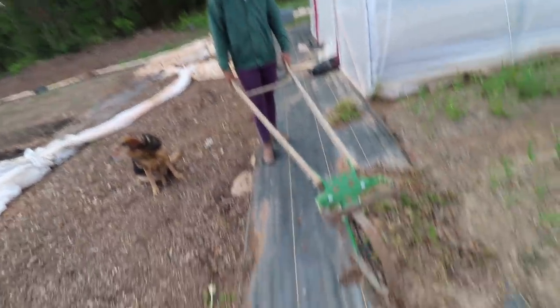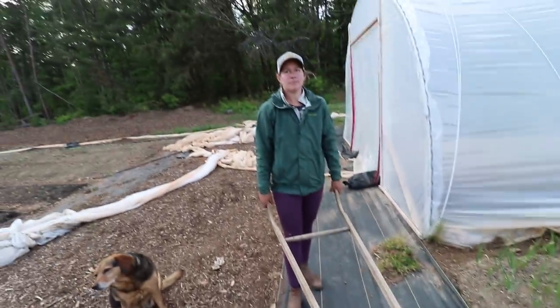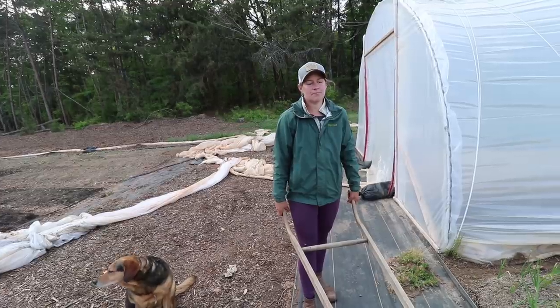Can't leave this guy in the rain. This is the important one. This is the wheel hoe. This is probably our most used tool for flipping beds. Yeah, makes it really easy.